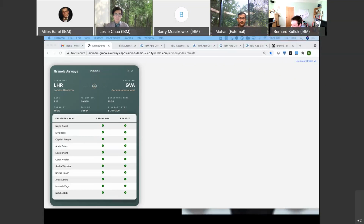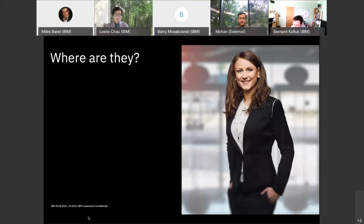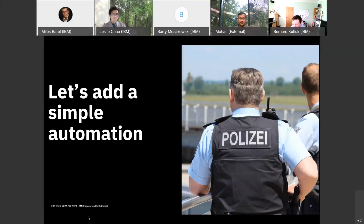So can we do better for her? Let's add a simple automation. In this particular case, we are going to give the clerk a bit more information. Let's bring in some information about the passengers as they're passing through security. That's going to enable her to make some better decisions.